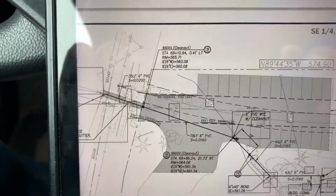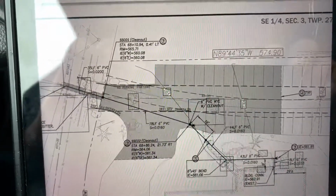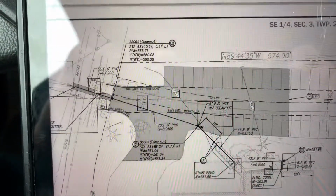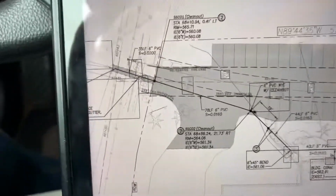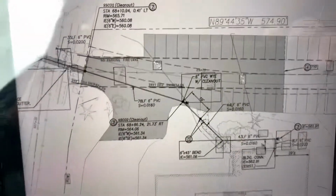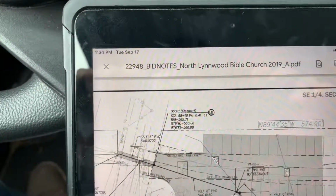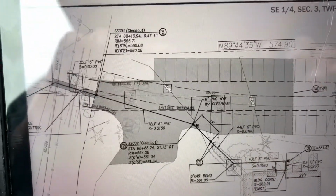Okay, I'm looking at job 22948. I believe we have two job numbers, 22948 and 22949, but we're going to start with 22948. As you can see, note number 4 here is for Lynnwood Bible Church. We need to put down ATB for Heartland Construction.